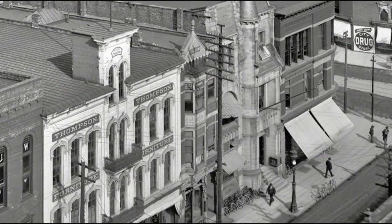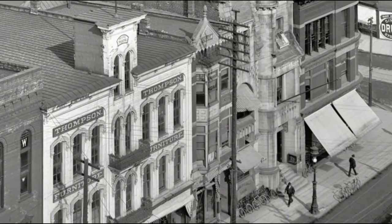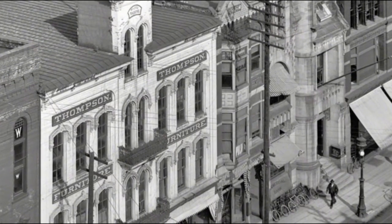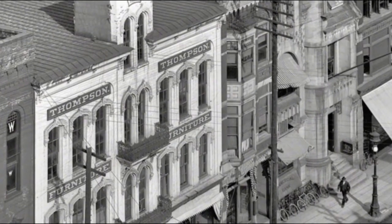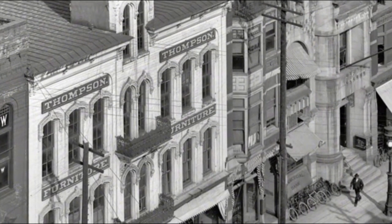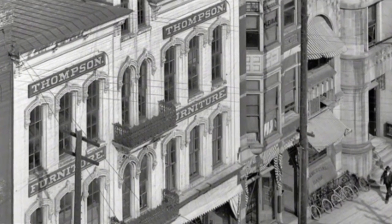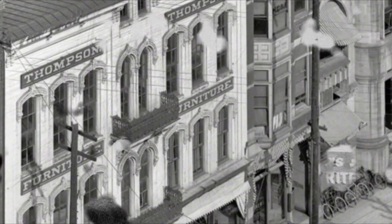All right, let's get back to where we left off on our last video, and that was this building right here. That was called the Carter Opera House. It was also home to Thompson Furniture, and as we saw in the last video, Bijou Theater as well. Let's skip ahead to the 1940s and see what this building looked like. In the 1940s, this building was occupied by the Kerr's Office Supply Store. The signage out front says Kerr's Typewriter Service as well.